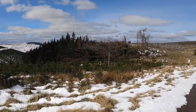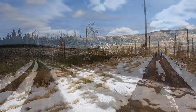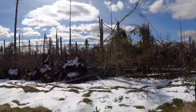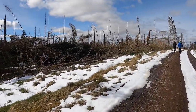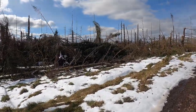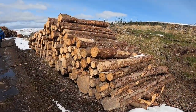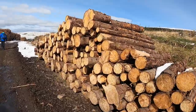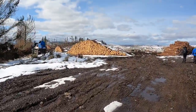Probably get a bit of a suntan today, to be honest. It feels quite a lot of warmth in that sun. There's obviously been a lot of harvesting done here, probably clearing some of this stuff that's been blown down by the storms as well.